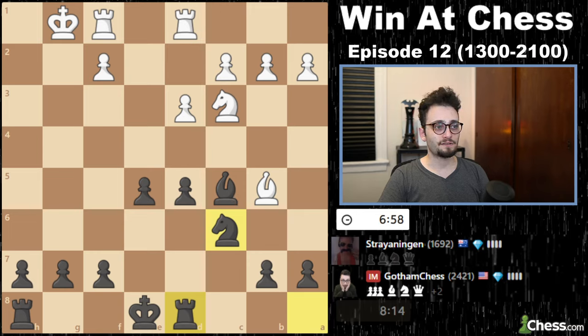Next two players are going to be tough. Some of the toughest I've played in the series. 1800, 1900, and I believe the next player is like 1900. And then after that, 2100, 2200. I believe the strongest player I've played in How to Win at Chess. So, I'm excited.